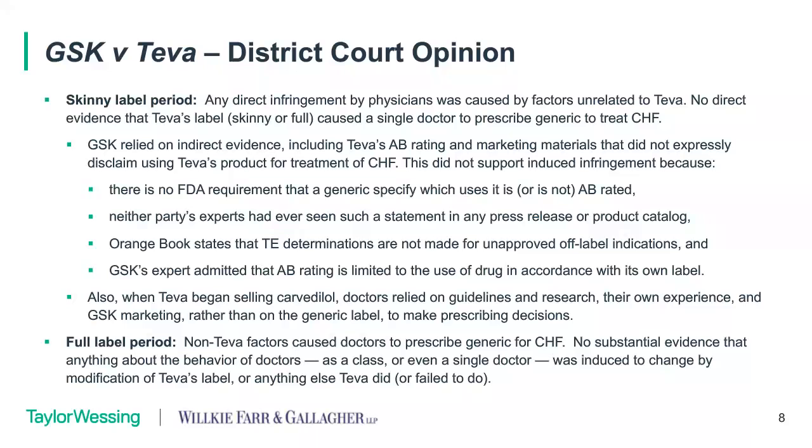The court also cited the fact that Orange Book equivalency determinations aren't made for unapproved off-label indications like CHF would have been during the skinny label period, and that neither party's experts had ever seen a disclaimer of a carved-out indication in any marketing materials before this. So it wasn't standard industry practice that doctors could expect and rely on when reviewing these materials.